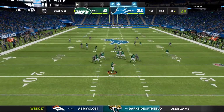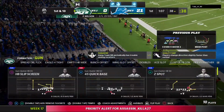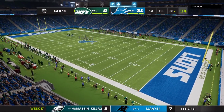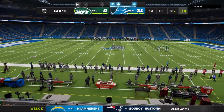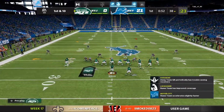From the 31, Wilson. Open man is Denzel Mims. I know many people like to throw to the tight end, maybe in a little flexed out position because he creates mismatches with his size. But slot receivers do the same thing with their quickness, their speed, and their route running savvy. So here's a 1st and 10 at the 38.